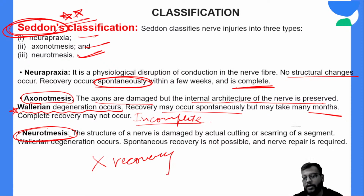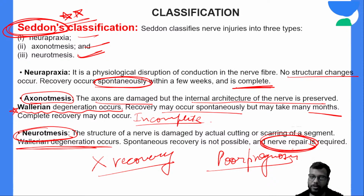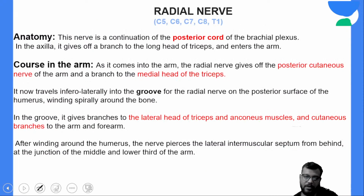There will be no recovery, very poor prognosis, and generally you need to go for surgery or nerve repair. Here also Wallerian degeneration occurs most commonly. So this is your Seddon's classification, very important.